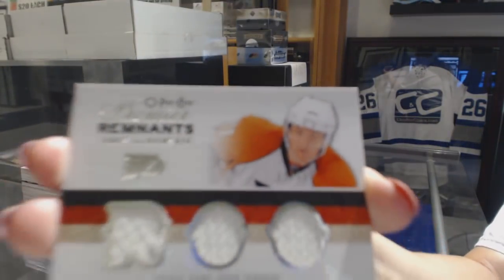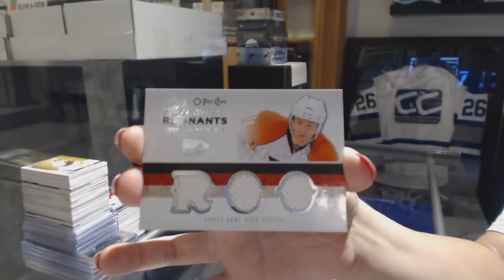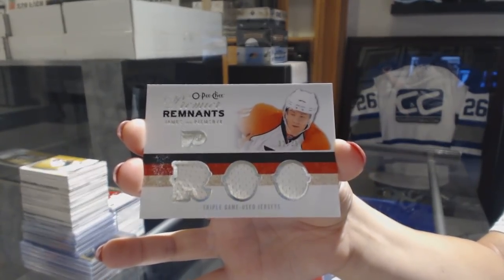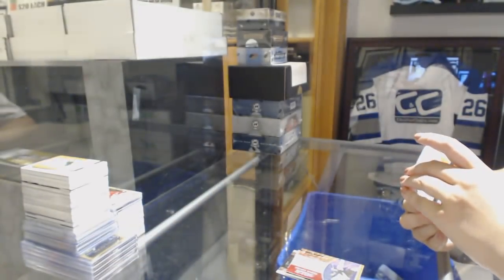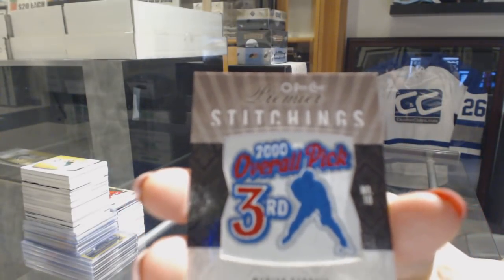I don't know why it took me so long to read that card. And a Stitchings, numbered to 199, Marián Gáborík for the New York Rangers.